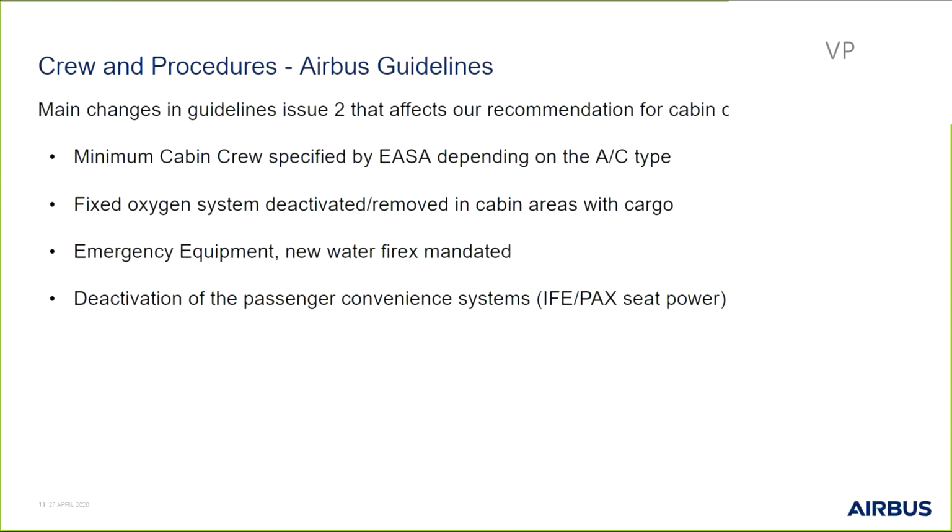Considering crew and procedures, the main changes in EASA guidelines issue 2 are as follows. Minimum cabin crew: in issue 1, one cabin crew was expected. In guidance issue 2, it is 2 for single aisle and 3 for A330, A350. Fixed oxygen system: the activation or removal of the oxygen container is required for areas in the cabin carrying cargo, and the cabin crew must carry portable oxygen when walking in the cabin.